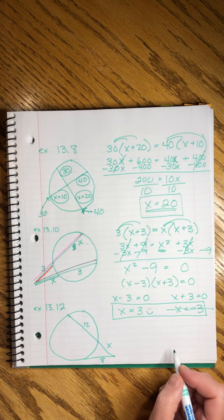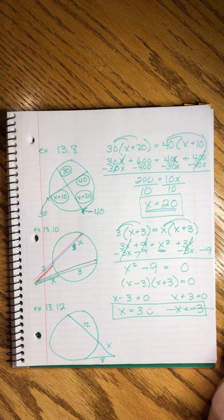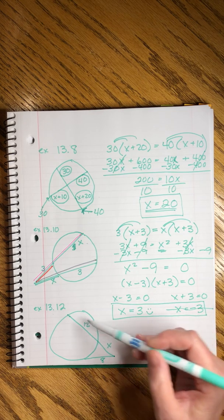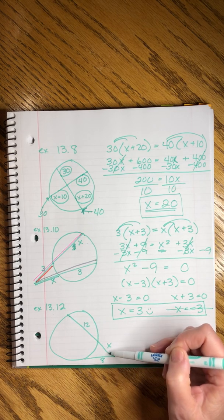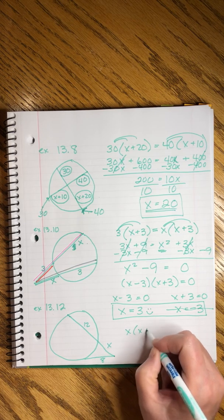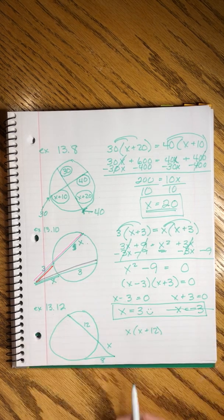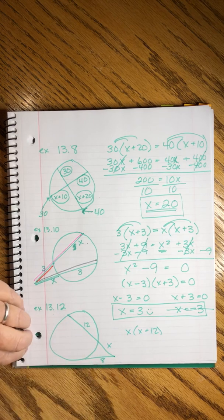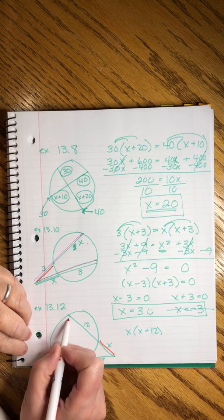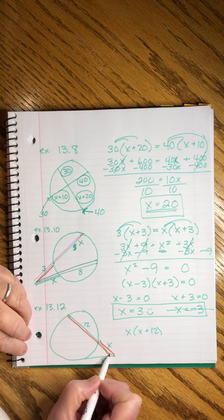And so, let's see, what do we do about that? This, we've still got the external and then the total. We can do that. That looks familiar, right? So it'll be x times x plus 12, right? That's just like here. Let me just show it. It's the external bit times the total bit.